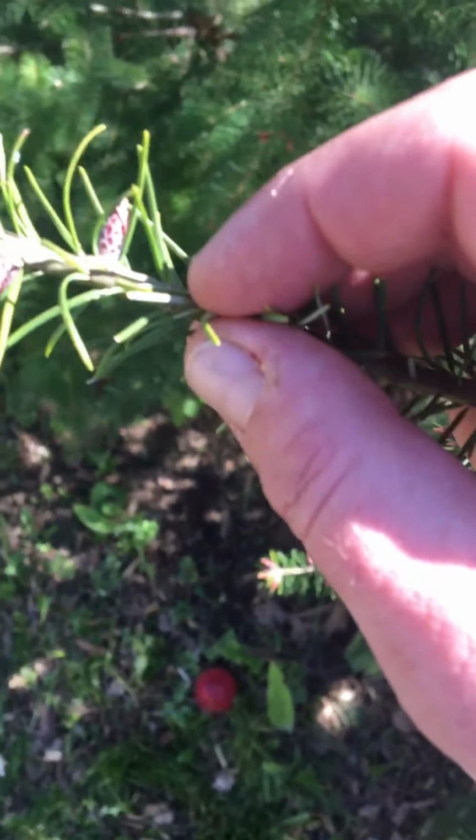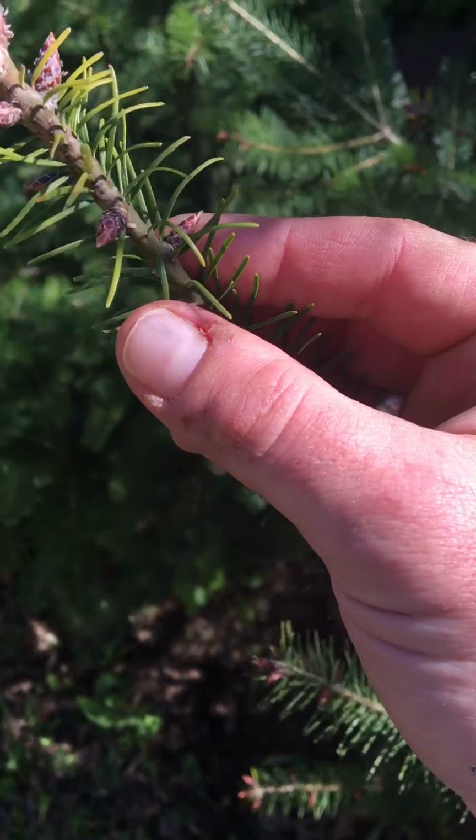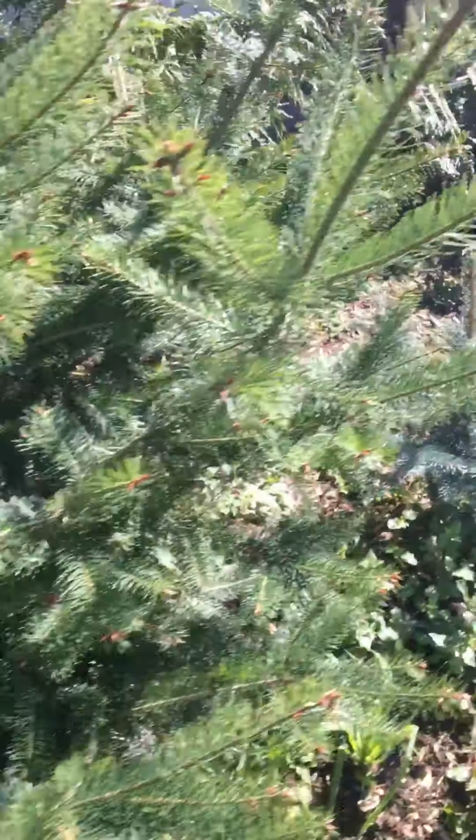Something else that's cool about them is that they are able to go farther onto land into harsher climates because they have this waxy cuticle on the outside of their needles, conserving water in warm and cold times.